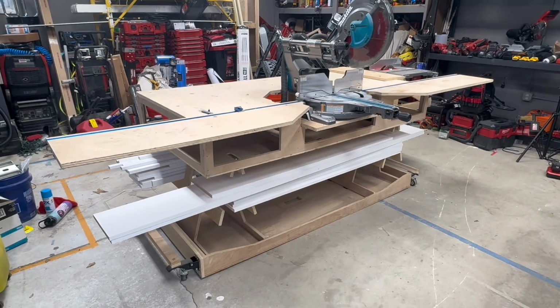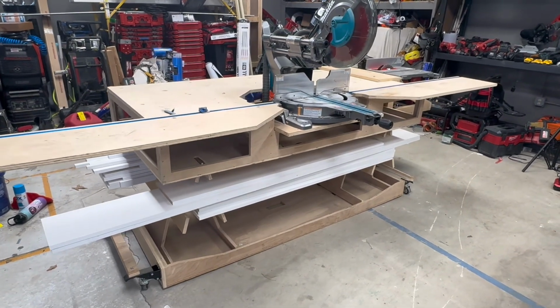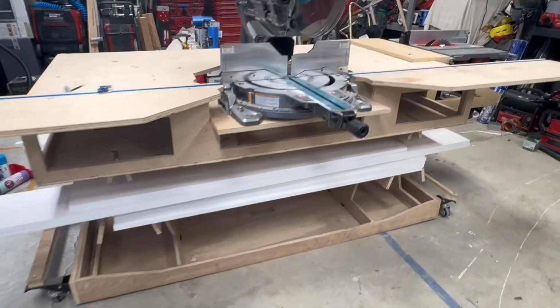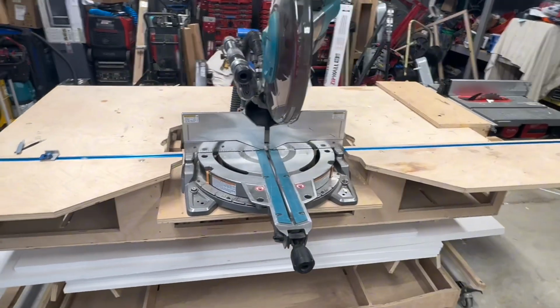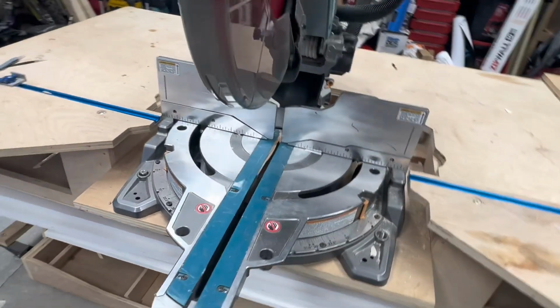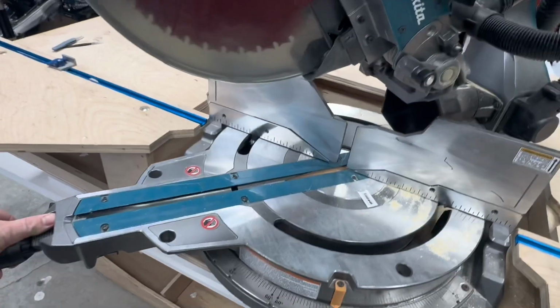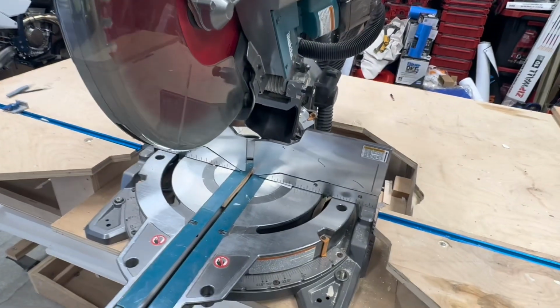Total station, absolutely one of the best things I did for myself as far as job site organization and efficiency. Of course, efficiency is the name of the game when you're working piece rate. Having someplace to set your tools, you guys can see all my shorts are pretty much shot on this workstation. It stays in my garage for right now because we're going to be doing some work this summer on the house.